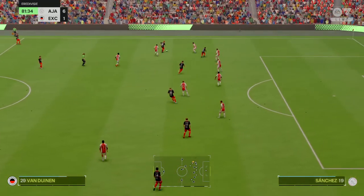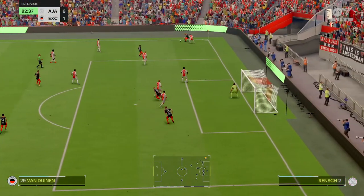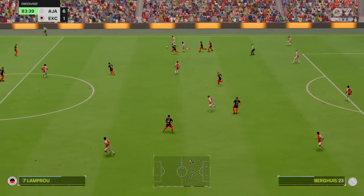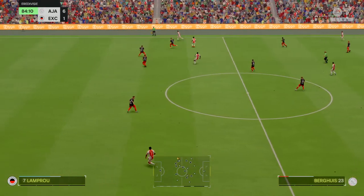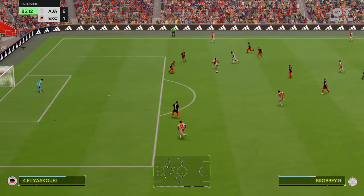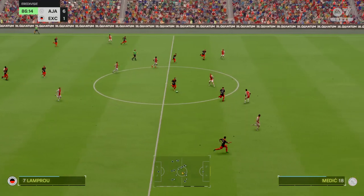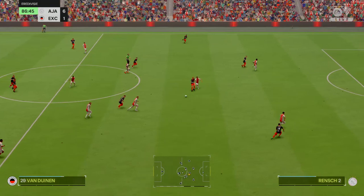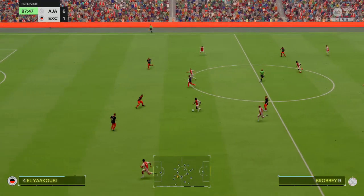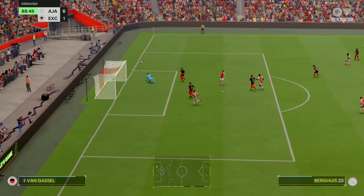Van Dijnen. Good use of advantage by the referee. Zagre. Racing forward, trying to catch them out. Given away by Ajax. Van Dijnen. And he has options available. Real chance. And saved by the keeper.